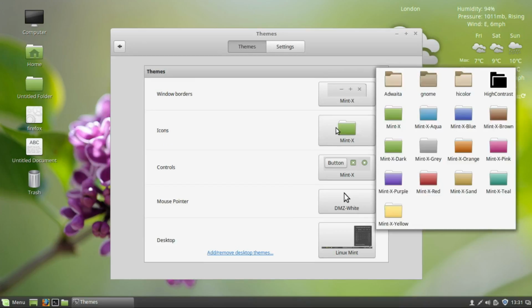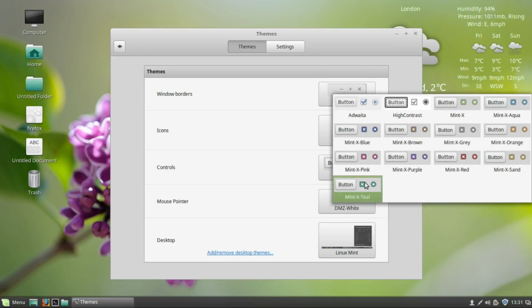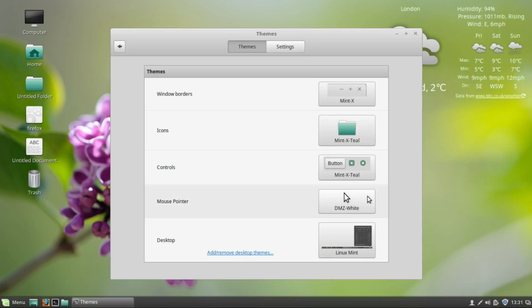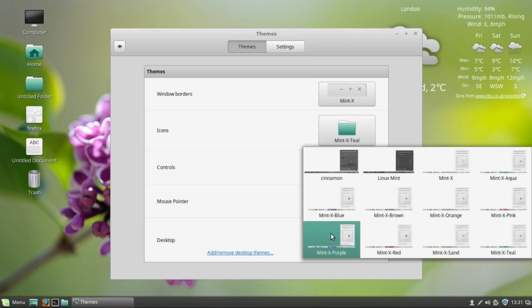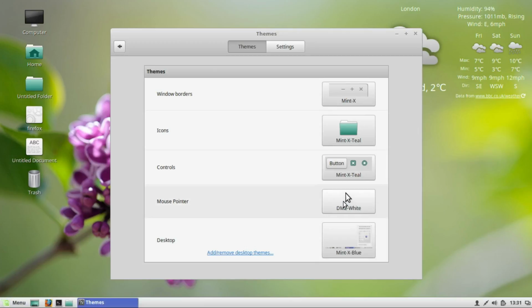You can make it into X. And you can choose colors. Let's go for a nice, beautiful metallic steel. Let's keep it in the same line. I love a white cursor, I don't know why. But I'm more than fine with a nice blue element. Very quick to react, I love that.